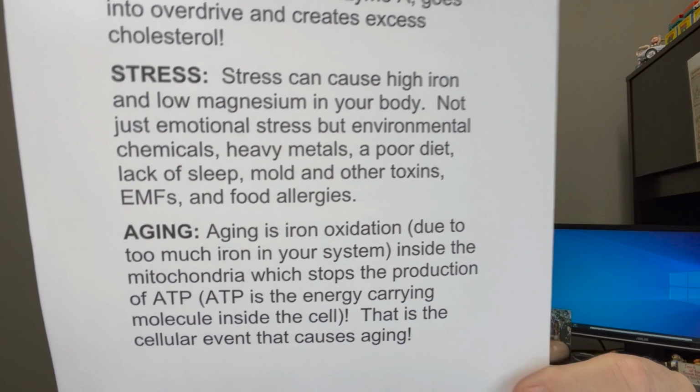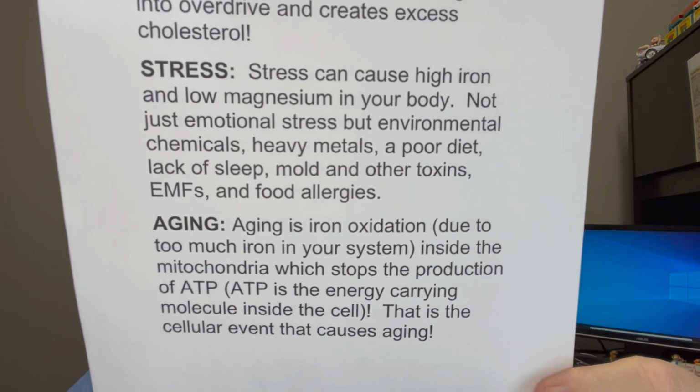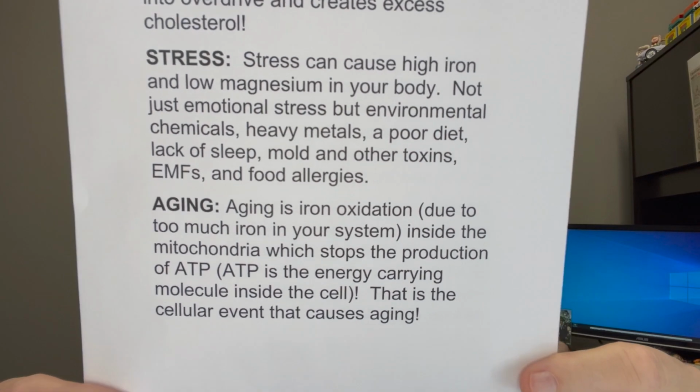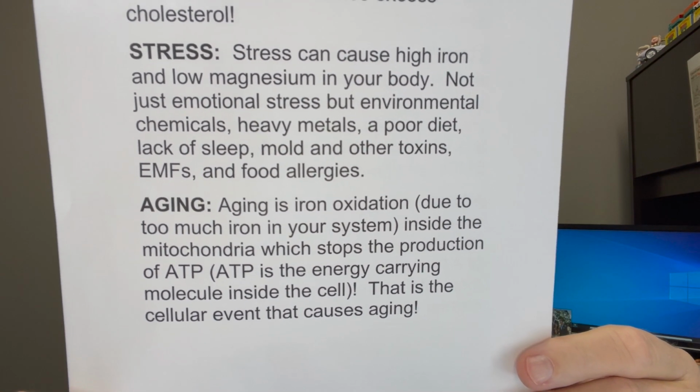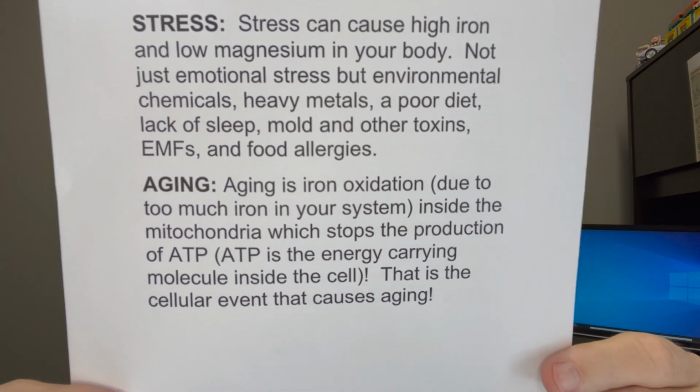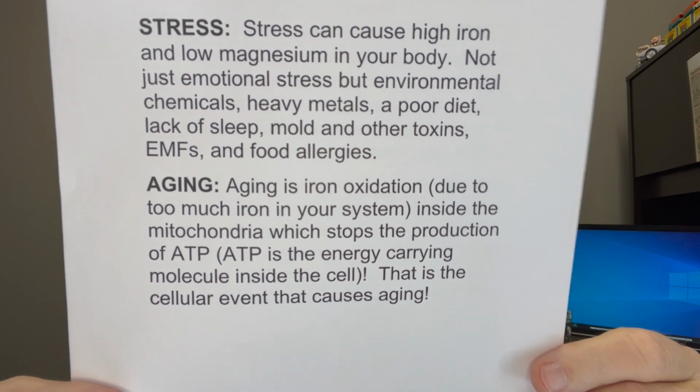And what about aging? Aging is literally rusting. You're rusting away. It's iron oxidation due to too much iron in your system. It's inside the mitochondria, which stops the production of ATP. ATP is the energy carrying molecule inside the cell. That's the cellular event of aging. All for lack of a simple blood test called ferritin that you can order yourself for $29.